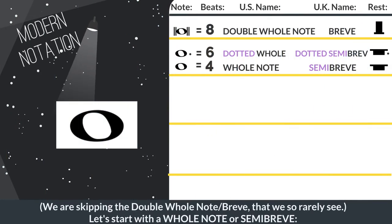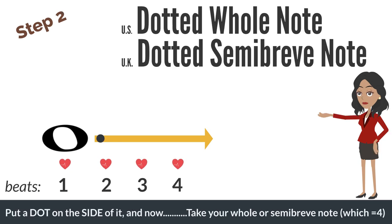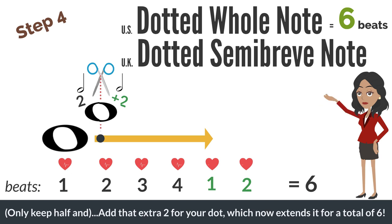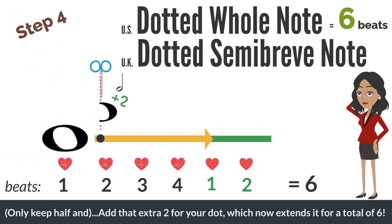We are skipping the double whole note or breve, which we so rarely see. Let's start with the whole note or semibreve. Step one. You know that a whole note or semibreve gets 4 beats, yes? Step 2, put a dot on the side of it, and now take your whole note or semibreve, which gets 4, cut it in half, so split, it equals 2 plus 2. Only keep half and add that extra 2 for your dot, which now extends it for a total of 6.